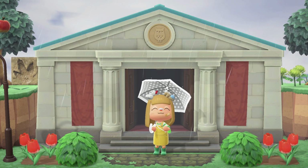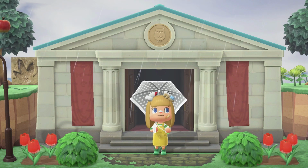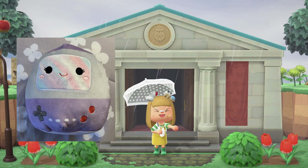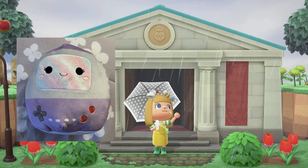And yes, we are going to do a Squishmallow of the Day. And the Squishmallow of the Day today is going to be my little Game Boy Squishmallow. I got this one over the Christmas season, and I just think it's so cute and gamer-like. Like, I just had to share this with everybody.